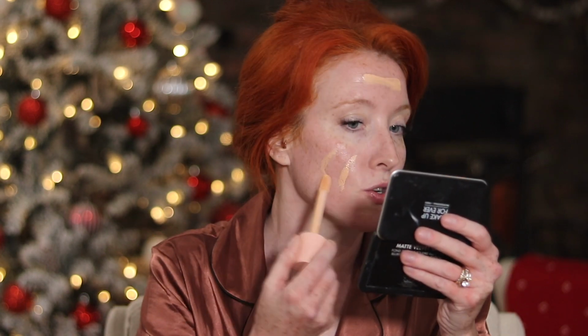So I'm going to jump in with the e.l.f. Halo Glow Filter. This is in the shade 1. And I use this basically as a primer along with another product. I have not really used traditional primer in a while. Now for me, with me being so pale, this does darken me up. I wish they had a lighter shade, but you know, beggars can't be choosers. So that is the lightest shade.